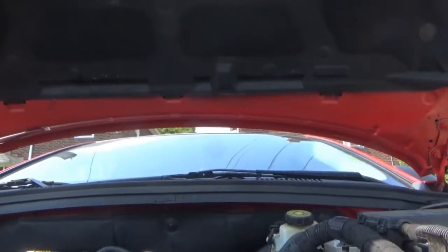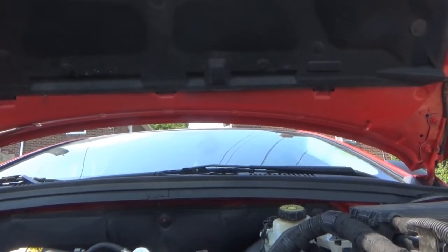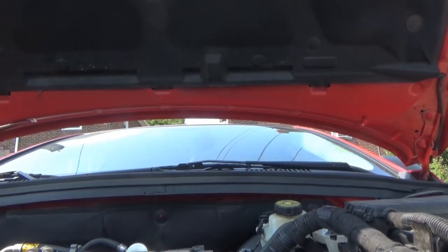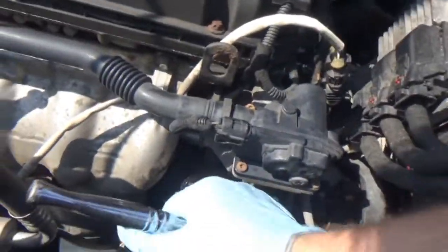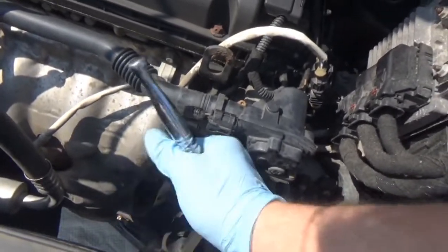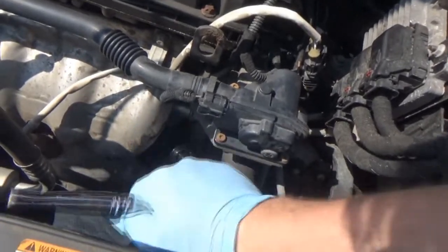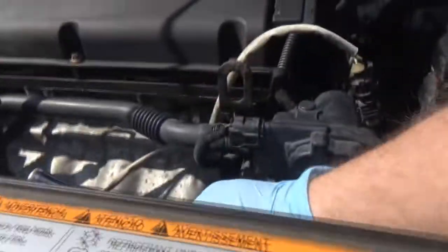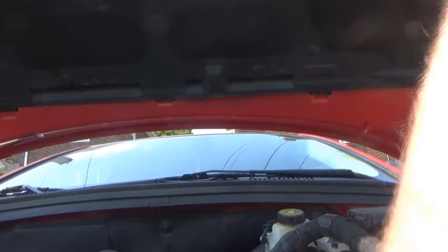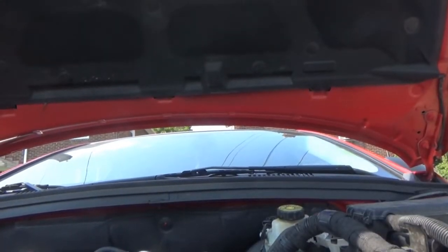Okay, now that it's spun on by hand and it feels like the seal is up against the housing, we can torque it on the rest of the way. It stops. So from there, just one little... that's it. That is all. Alright.